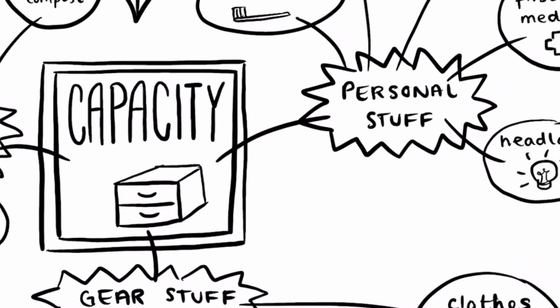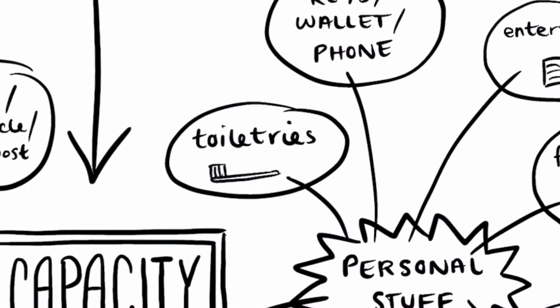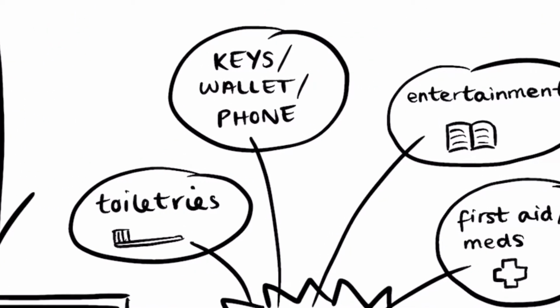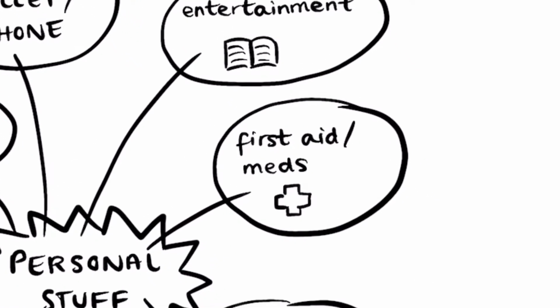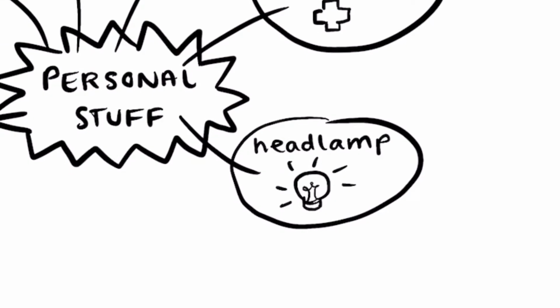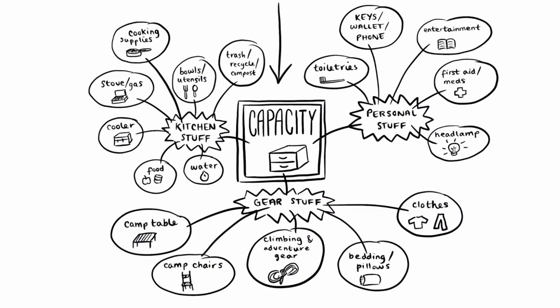Lastly is all the personal items. Toiletries like a toothbrush and soap, the things I'm terrible about keeping track of like my keys and wallet and phone, entertainment like books and art supplies, first aid for misadventures, and a headlamp for wandering around after dark. With all of these components, it's not just about keeping them in the car, but it's about organizing them in a way that I can find them easily.